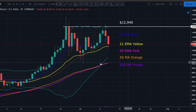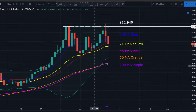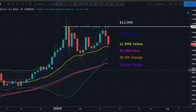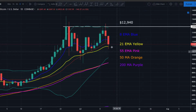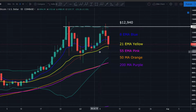Then I'm going to be looking for a drop to at least this 55, which is also coinciding with the 50 simple, and that's going to be somewhere in the mid to lower 9,000s. This is showing at about 9,600 here on the daily, guys. The 50 simple is about 9,650-ish, somewhere thereabouts. But I do think a more likely target would be more like 9,400. I do think that would be the next logical target if we do end up getting that decisive break below that 21-day EMA or below that $10,650 zone.